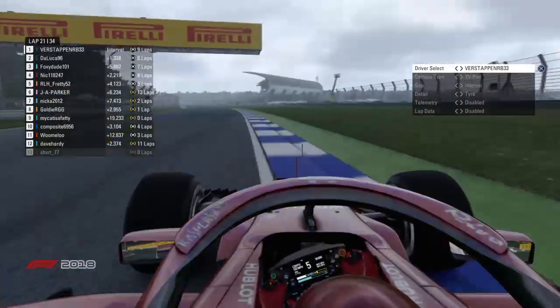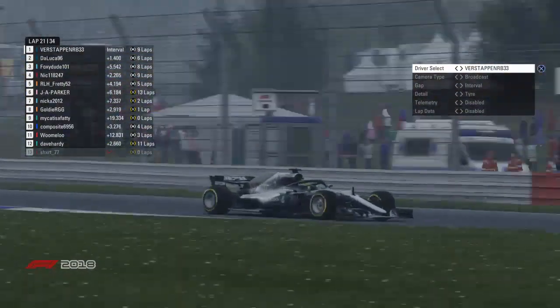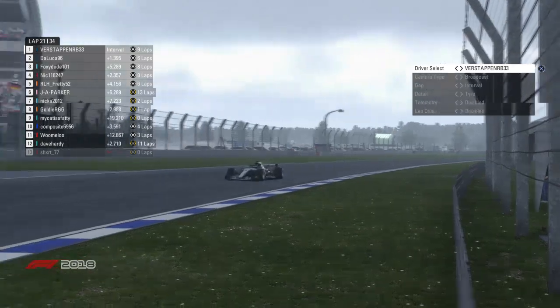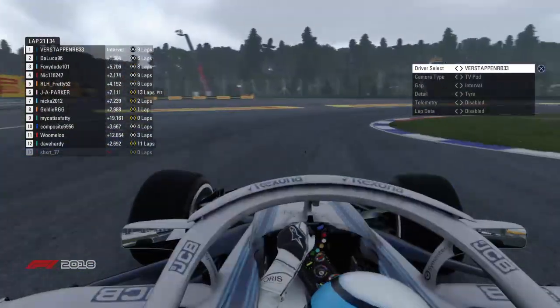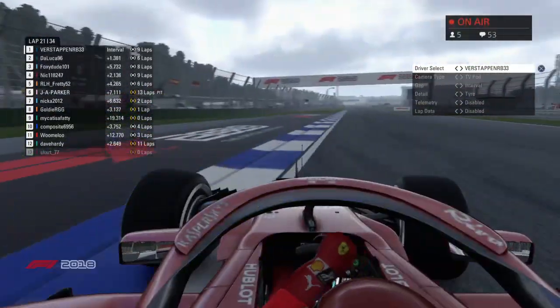Has anyone else got a Senna inspired helmet? Who's that? Oh, it looks like both Mercedes have gone for a Senna inspired helmet. Nice thing. Definitely. Yeah, it looks nice for them. Has anyone else gone for the Senna? No, it's just the Mercedes drivers, I believe.